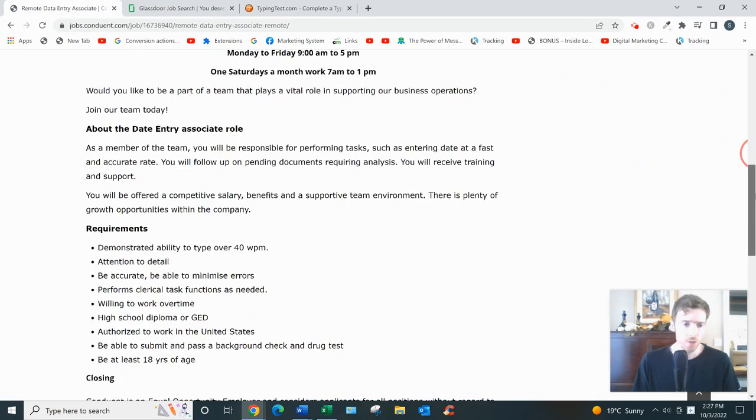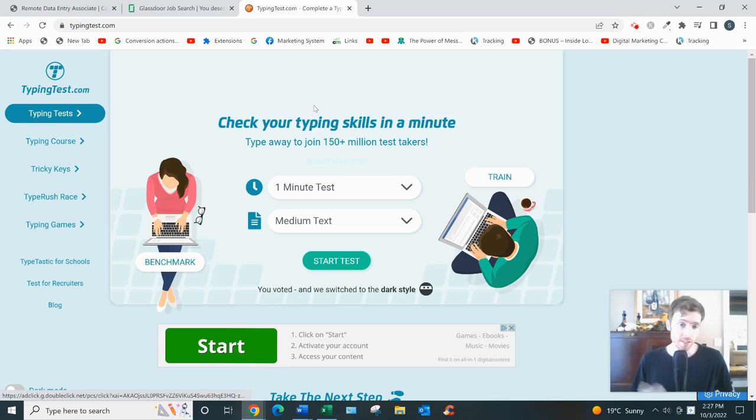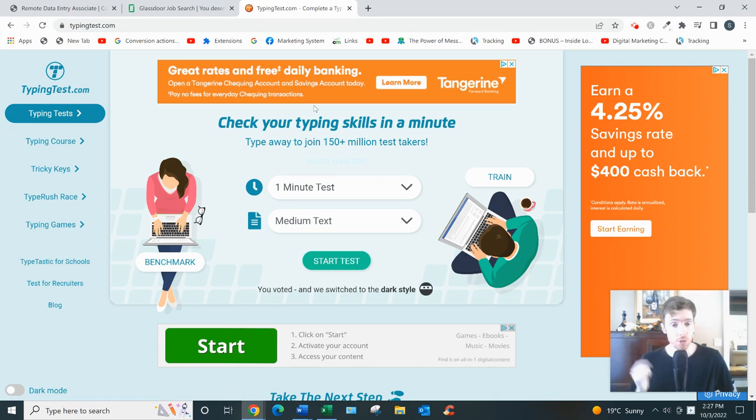And you can look at the requirements: 40 words per minute. If you can't type 40 words per minute, you can go to a typing test site and test yourself first of all, and they can also train you to improve your typing speed. Typing speed is one of those things, it just takes practice. I started at like 20 words per minute. I used to be the slowest in my class, and now I can type a respectable 65 or so. It only took me a couple months to learn.